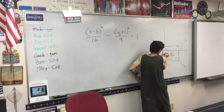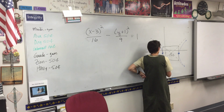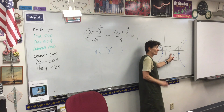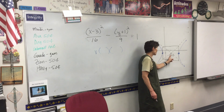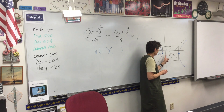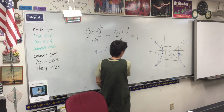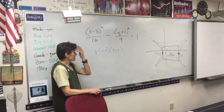These points right here at the center of the box over here, these points are called the vertices. So now we need to figure out where our vertices are. There are only 2 of them. Well, remember how you found those points? You started here, and what did you do? You counted back 4. So if you start at 3 and count back 4, won't this be at -1, -1? And if we count forward 4, won't this be at 7, -1? Those are your vertices. There are only 2 of them because there are only 2 blue points that make the curve. Those are the vertices.